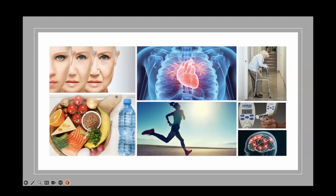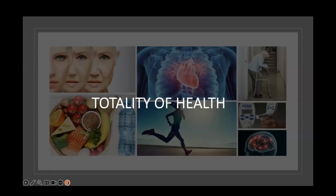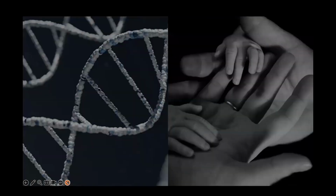And so fundamentally, when I think of aging and biological aging, I think of this big, broad conceptual concept of the totality of health of an individual. And how can we understand aging in that broad framework? And what utility can it have? And while we think of it as the totality of health, I want us also to recognize that while we have a very large impact on our health, it is not just us.